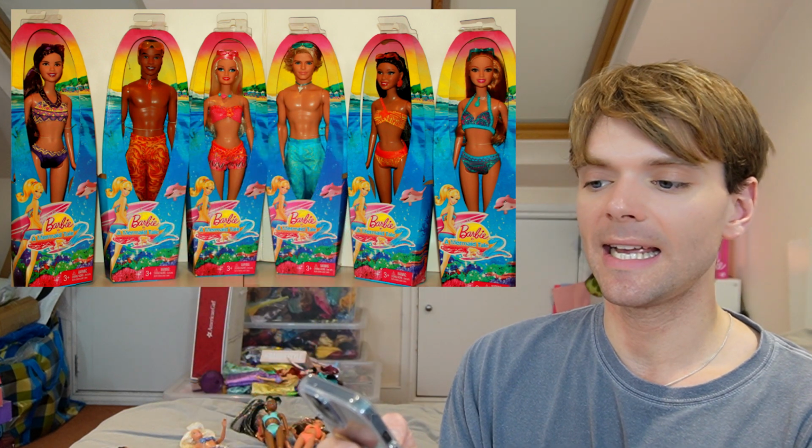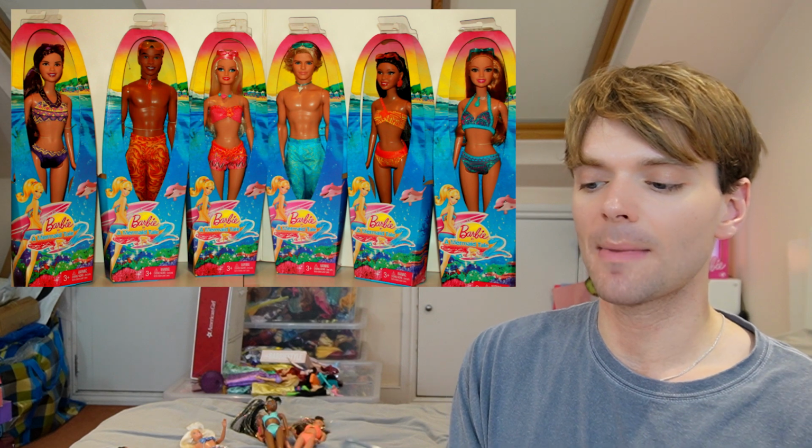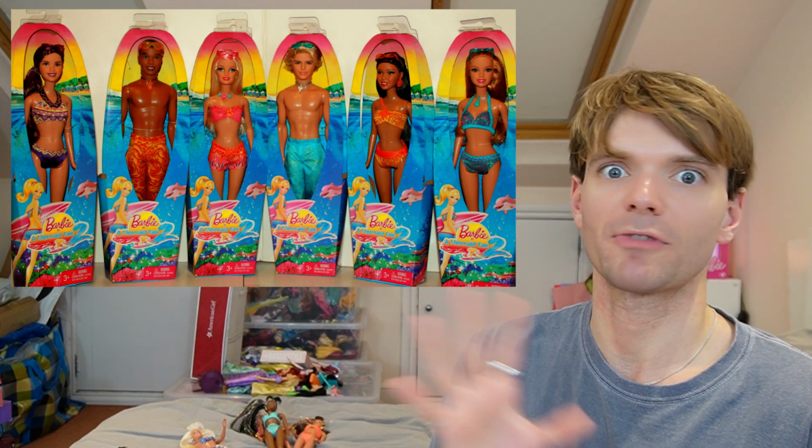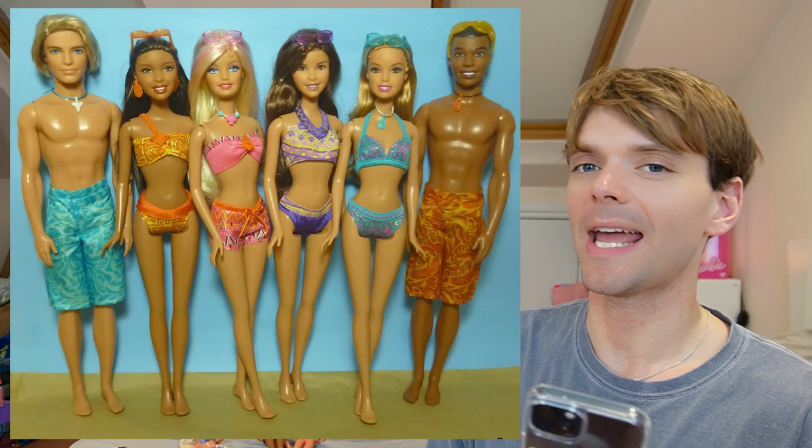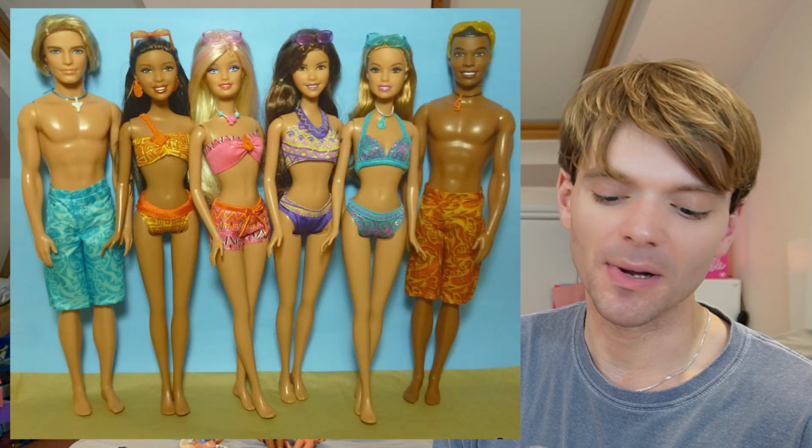These ones, interestingly, didn't have any plastic covering them at the front, and I'm not a massive fan of when they do that, because then anyone can just reach in and grab your doll before you buy it. They still continue to use those weird flat feet, which I don't like, but anyway.